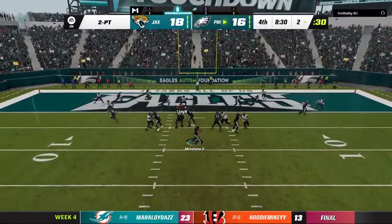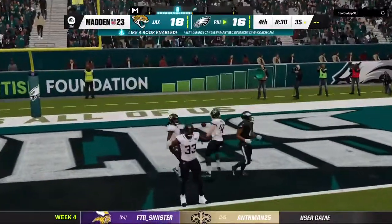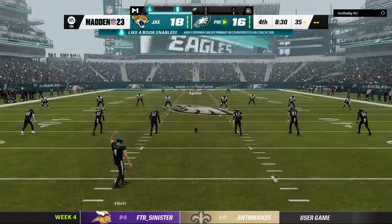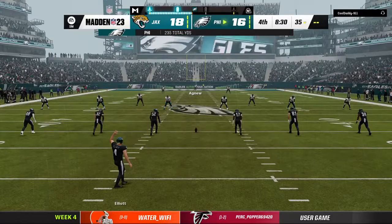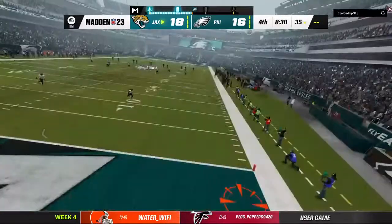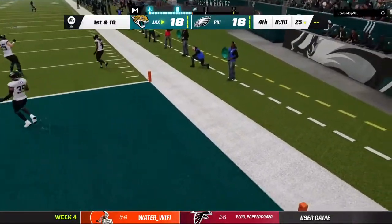And Minshew will throw for it. And he slings one that's incomplete. And a failure to convert and tie the game. Now the pressure shifts back to the defense. But I think it was the right play. I think it was the right call to try and tie the game there. Kick an extra point, you're still down 1. What's the sense? I like what they did.